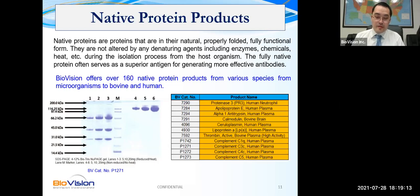They are derived from human plasma sources. They include the four at the bottom: P1742, P1271, P1272, and P1273. These represent different components of the classical complement pathway.